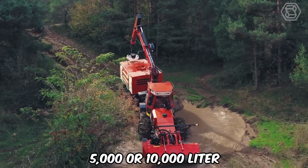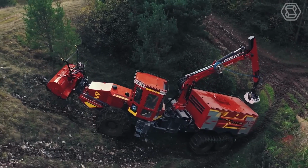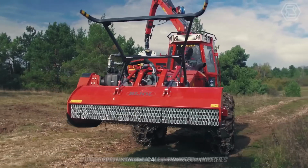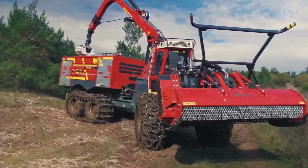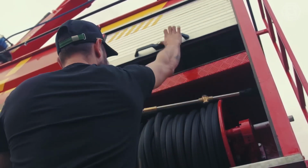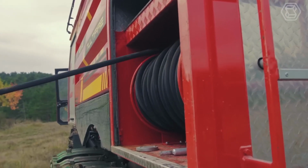Available with a 5,000 or 10,000-liter water tank. 2 11.5-ton Uniforced hydraulically powered winches are mounted in the rear. They have an electro-hydraulically controlled unwinding device to facilitate cable unwinding and have pull speeds from 0 to 5 miles per hour.